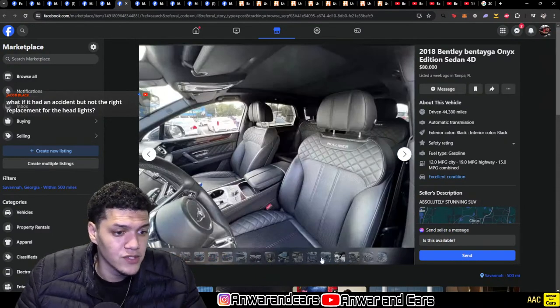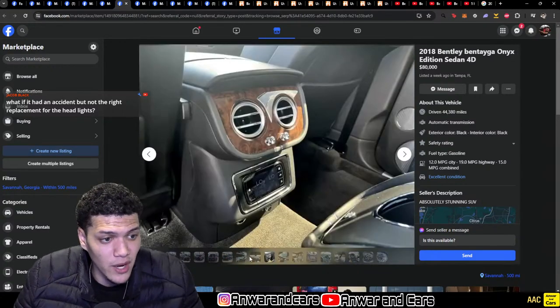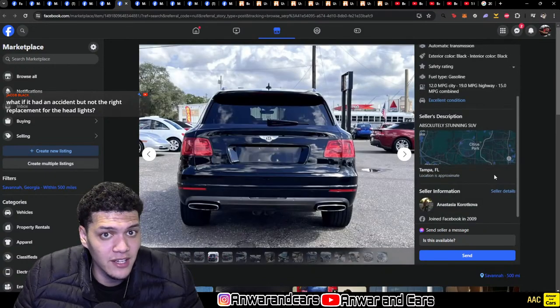Yeah, no rear TVs. So the only thing it's missing is rear TVs. Very high spec car here. 2018, 44,000 miles. I'm not sure why they just keep getting cheaper, but this one is a really high spec. It doesn't really say anything about the car.